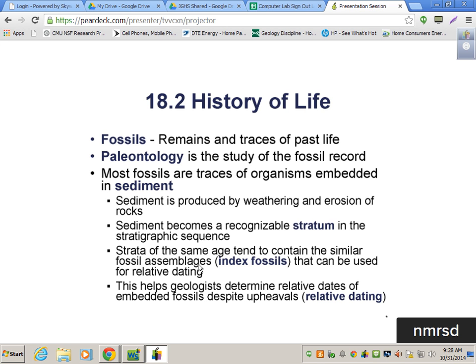Now, when I say relative dating, I'm not talking about the royal family, you know. I had to tell the joke. Okay, so. Sorry. Okay. That's why they're all extinct, right?